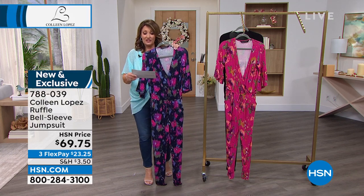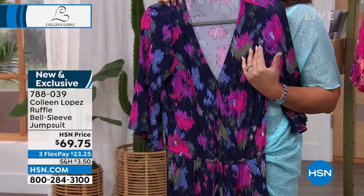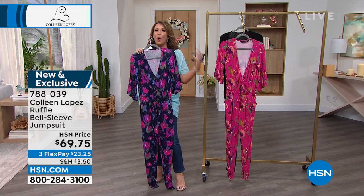This is the color that I'm holding. It's called the navy purple. So the ground on this is very dark. It almost looks black, but it's a deep navy. And then you have, there it is. You guys, I honestly need another one in this color. I've worn it so many times. I just grab it, it washes up beautifully.